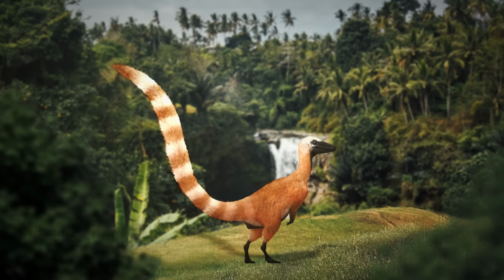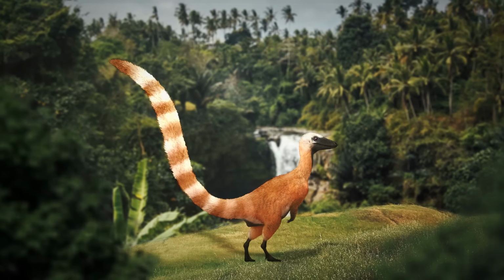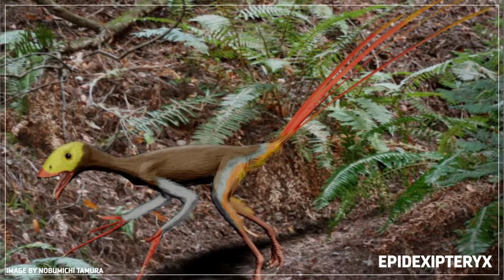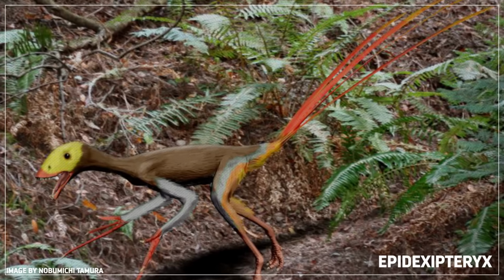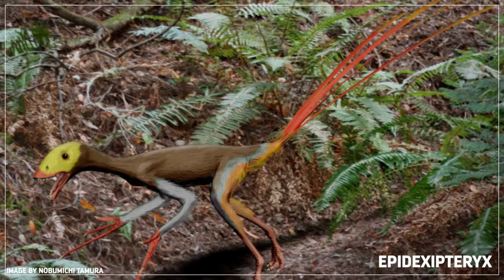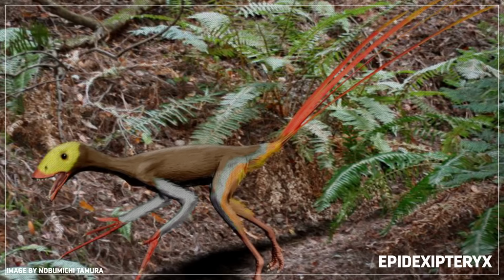The tail of Sinosauropteryx was banded rust red and white, which probably helped it signal to other members of its species. And other dinosaur displays were even more ornate. The fossil remains of a small, strange dinosaur called Epidixipteryx show that it had long, ribbon-like tail feathers, structures that may have been well suited for doing the dinosaur version of a fan dance.